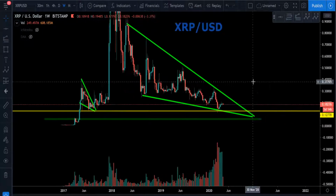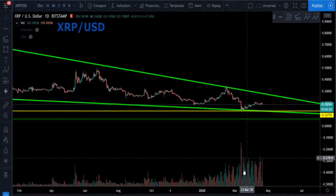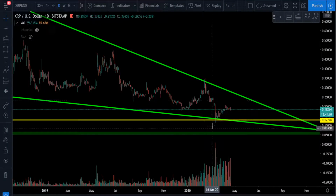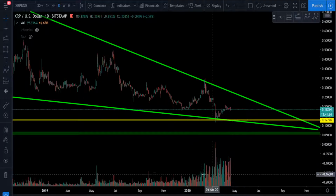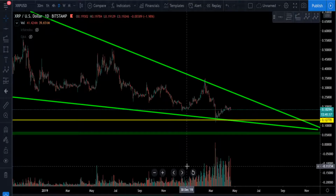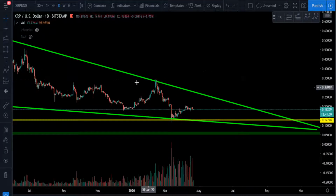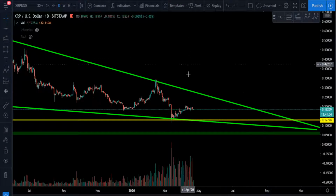Now let's have a look at the daily time frame. Obviously, you can see an uptick in volume on Bitstamp. Bitstamp is a very reliable exchange. I'm trading on Bitstamp, and this is very high volume. That means institutions or retail, but a lot of people are buying. There is high interest in XRP since 2020 has begun. So XRP looks very bullish, and we discussed the market structure. We're probably in the accumulation area right now, just before our first run up in this next bull market.